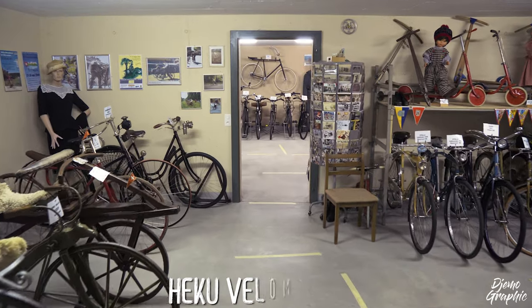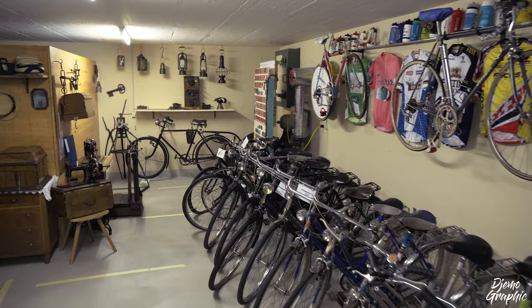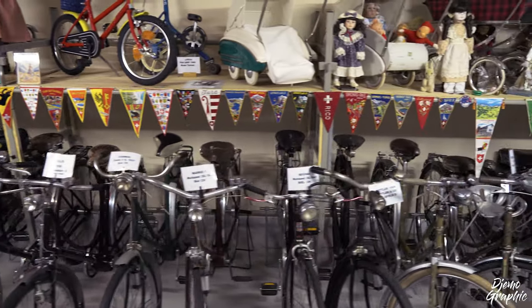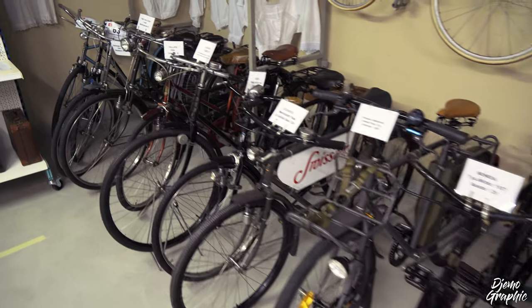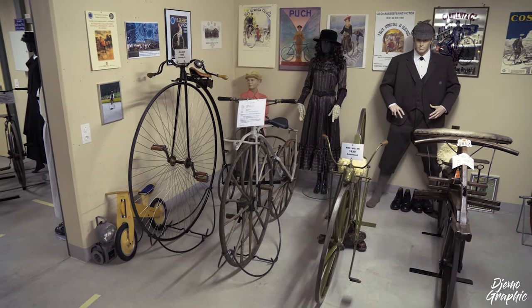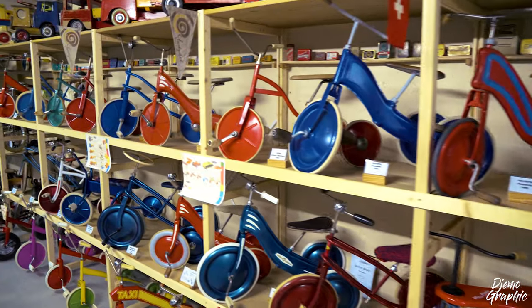A very underrated attraction of the Simmental is the Heinz Kunz Bicycle Museum, in short HKU Velomuseum. In there, you can see plenty of old bicycles that have been commonly used during the 18th to 20th century. There are a lot of army bicycles, a penny farthing, or also called high wheel, a wooden bicycle, or plenty of small ones for the kids.